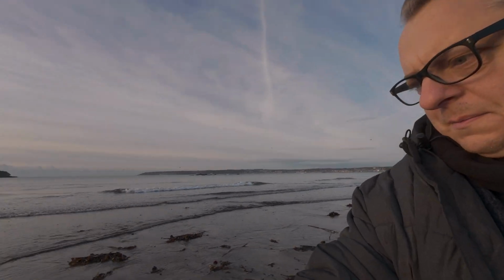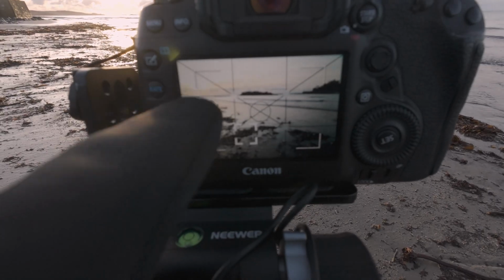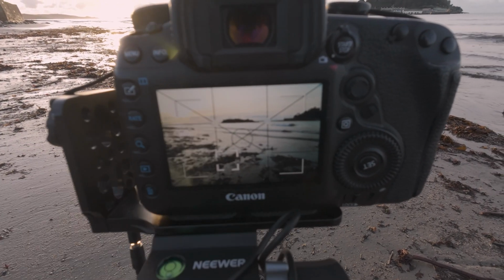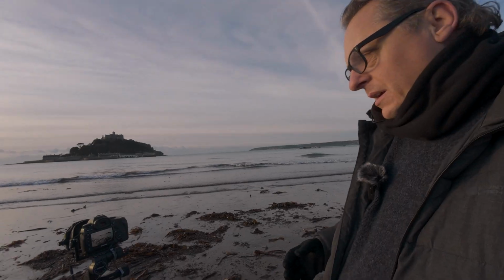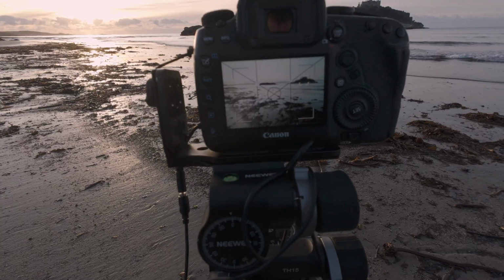This is it. I'm going to whip it out. Careful. Just looking at this scene. I've got the sun just here, the rock here, St Michael's Mountain here, but this is the widest 24mm it will go, so I need my 17 to 40 on, so I'm going to stick that on quickly and see if I can get that shot. Right, 17 to 40 on and circular polarizer.